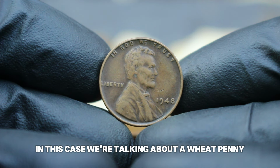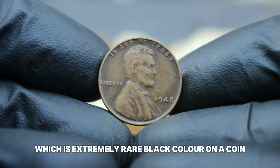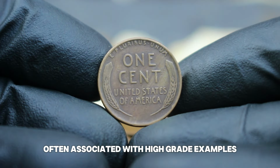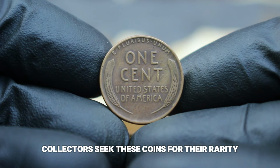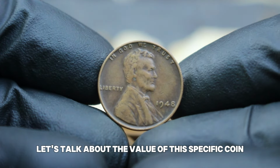In this case, we're talking about a wheat penny in black color condition, which is extremely rare. Black color on a coin usually indicates a special type of toning or preservation, often associated with high-grade examples. Collectors seek these coins for their rarity and the unique look that black toning provides. Let's talk about the value of this specific coin.